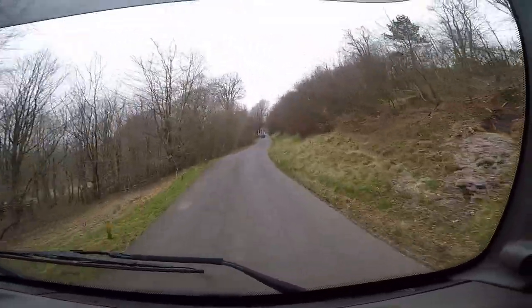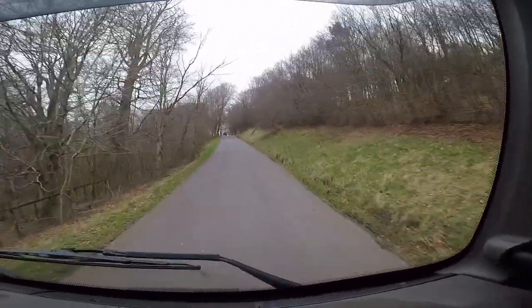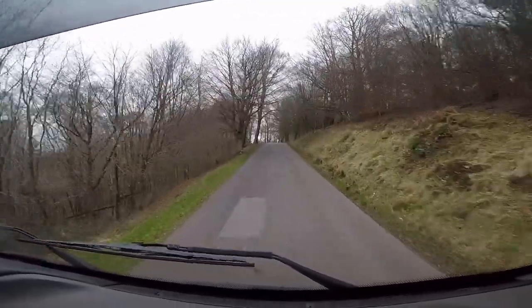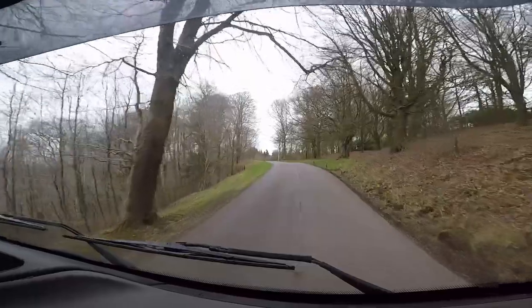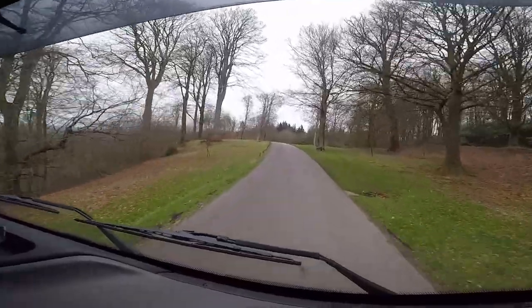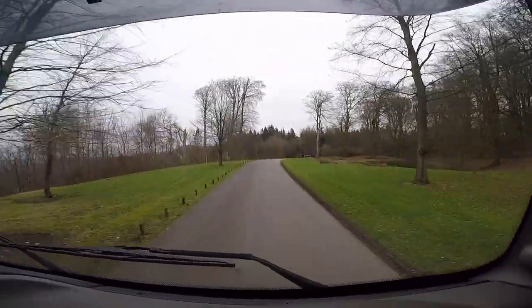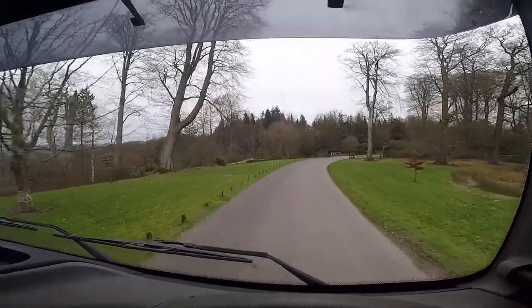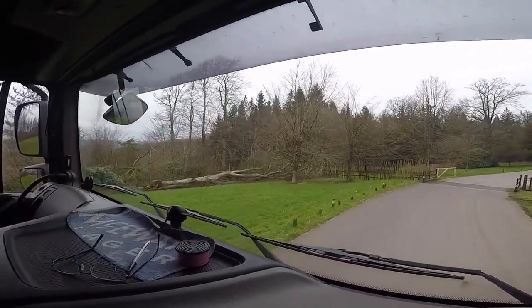I hope you enjoyed the brief tour of Longleat Safari Park in Wiltshire, England. It's Spikey Trucking. First ever time I've ever been here. Imagine it gets quite packed. Not many safari parks open nowadays. There's a tree down there, in a storm, I guess.